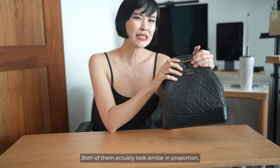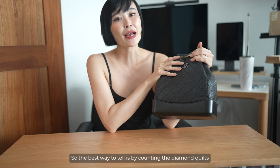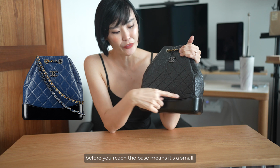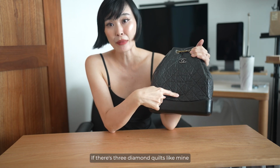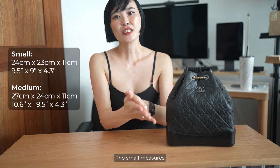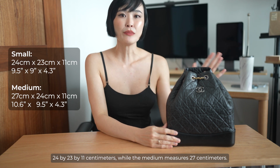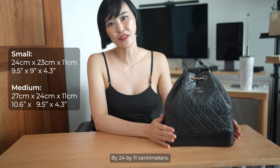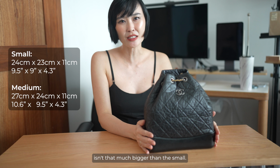As I've said before, there are actually 2 sizes for the Gabrielle backpack, the small and the medium. Both of them look similar in proportion, especially in pictures, so the best way to tell is by counting the diamond quills. 2 diamond quills below the logo before you reach the base means it's a small. If it's 3 diamond quills like mine, before you reach the bottom, it means it's a medium. The small measures 24 by 23 by 11 centimeters, while the medium measures 27 by 24 by 11 centimeters.